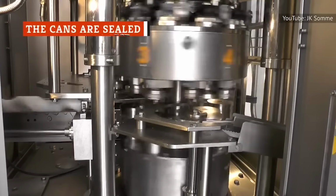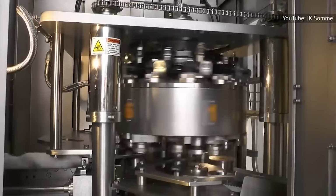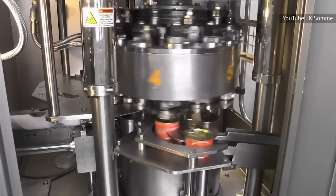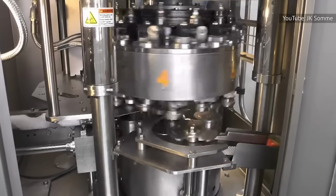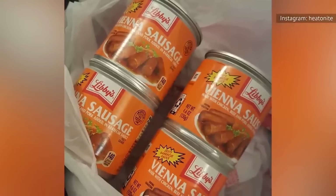Seamers are the machines that seal cans of Vienna sausage. They look like giant wheels with can-sized holes around the edge. The first hole grabs the can, the second places the lid, and the third seals it. The last hole pushes the product back onto the conveyor belt again. In just 1 minute, this apparatus can process 300 to 600 cans of Vienna sausage.